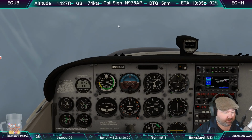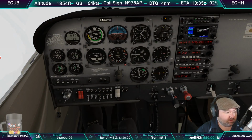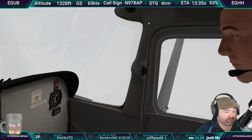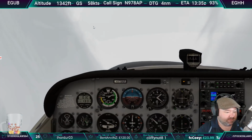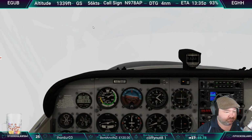Okay, so just want to pull back on the throttle a little bit. Let's go flaps 3. Hopefully we'll start seeing the runway in a minute. Landing lights are on. Alright, lights. Sorry, it's a bit bumpy. Whoa. Don't want to stall. Get some power.